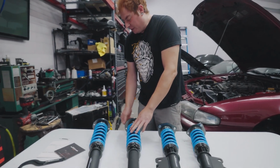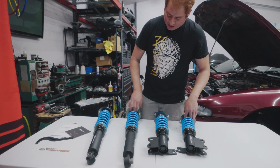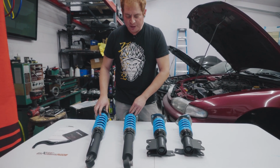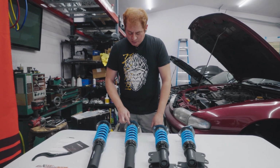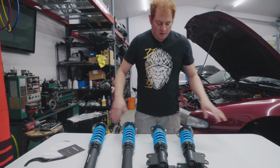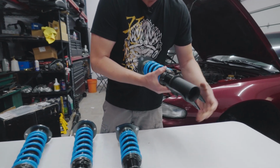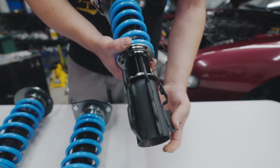They're also 24-way adjustable dampening on all four. And they have pillow ball upper mounts on all four also. That's something that's a little different from other coilovers because especially on the rear of an S14, you usually just see a rubber bushing kind of mount. So it's cool that they use pillow ball mounts on all four. And then on the front, same thing, adjustable lower mounts. And it's nice to see the brake line bracket built in also.